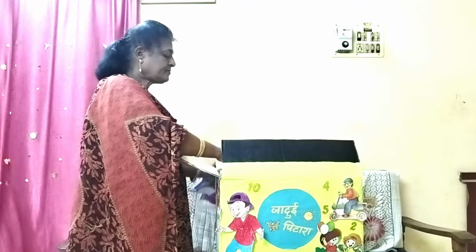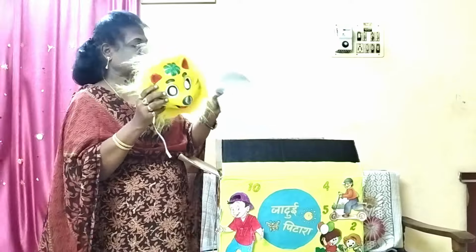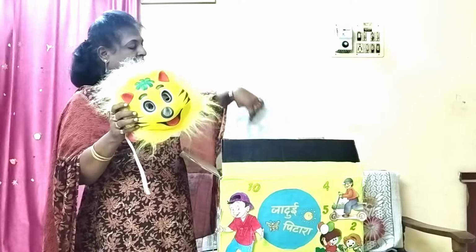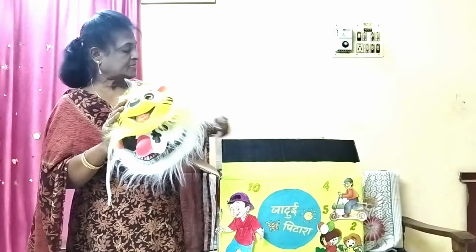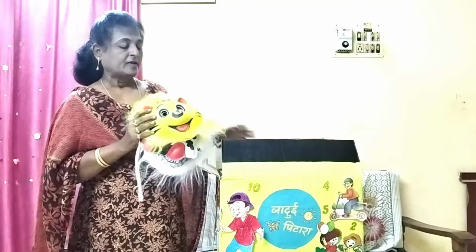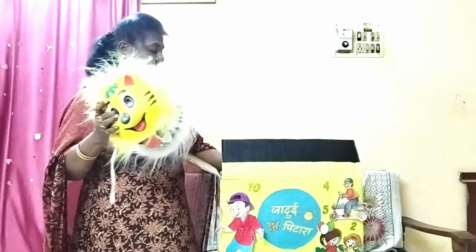Next, masks. Children will enjoy wearing these. These soft masks for different animals and birds have been kept inside this Jaaudi Pitara. Children can give a one minute speech by wearing this.